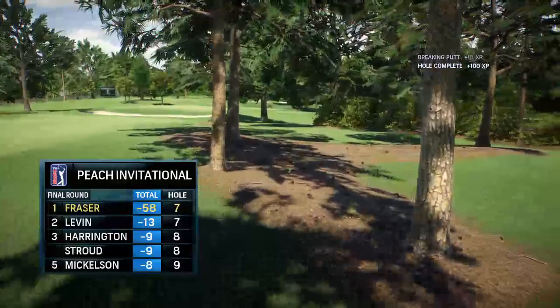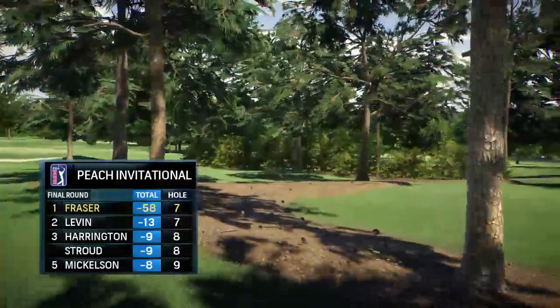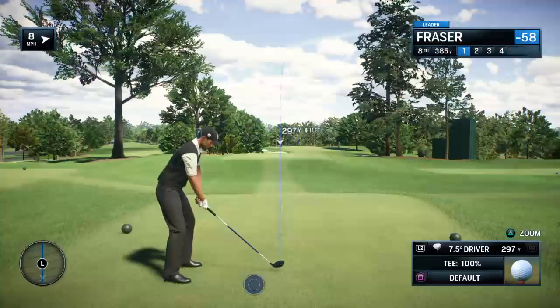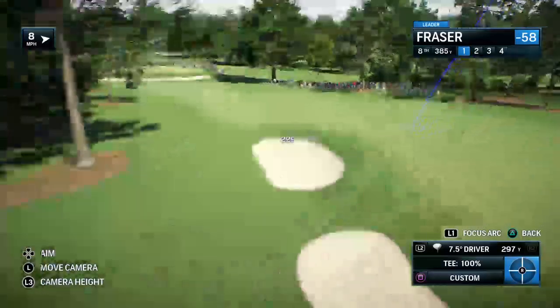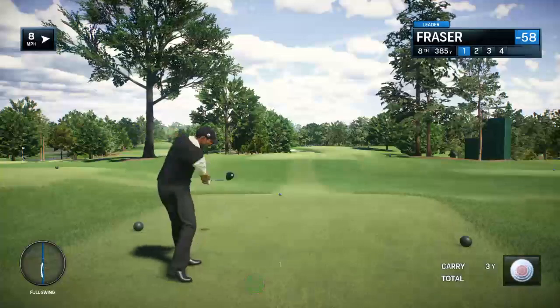Good putt. Here at the eighth, again, this is not an especially long hole, but it requires some thinking. It's a strategic golf hole, 405-yard par 4, and it doglegs to the left, so position is key.